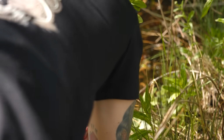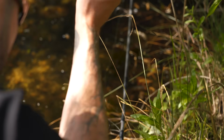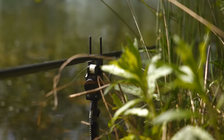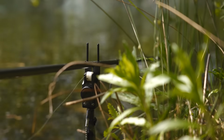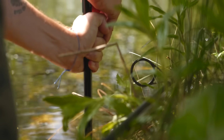So the plan was to keep the rod at an angle down tight to the bank, keep the line tight to the bank, out of the way in which I think the carp are going to come in and out of the swim. So if you think they're travelling, say, a rod length from the bank, you want to keep as much of your line as possible inside that. And that's exactly what I've been able to do.